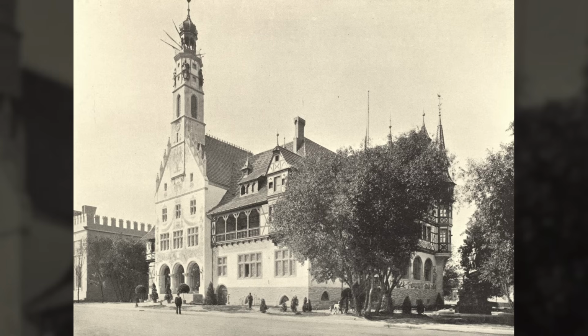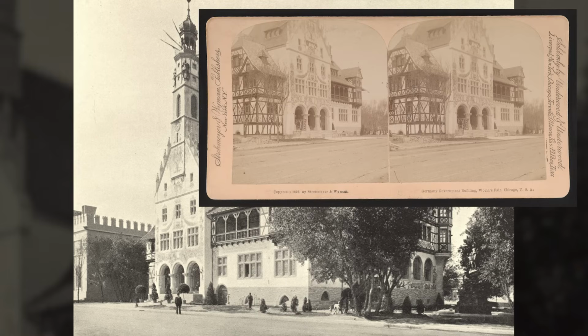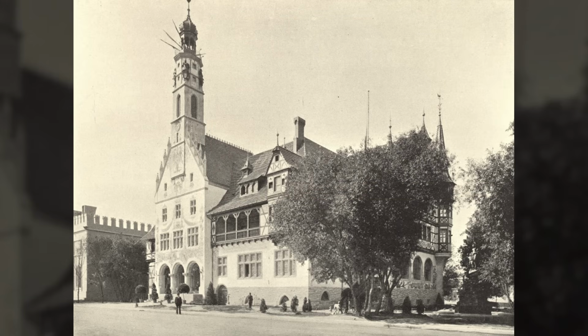So looking at this image of the Germany building, we can see that it is situated right beside the Spanish building, and therefore also has this curb in front of the building. Now let's put this into some perspective here as we look at another image.